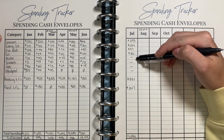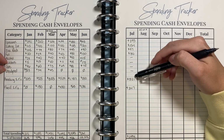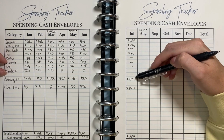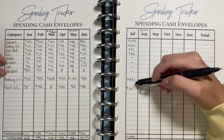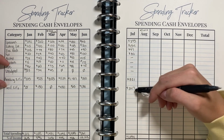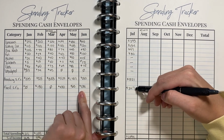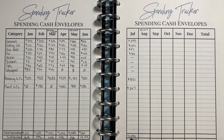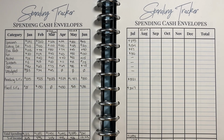And then for revolving sinking funds, I'm calling that my cash envelopes now. And I did spend $521 out of that, which is quite a bit of spending, which I think contributed to my net worth going down. And then my fixed sinking funds, I spent a lot less than last month because I didn't have California. I spent $347. So in total, I spent $1,494, which was 44% of my income, which is pretty on par with other months.